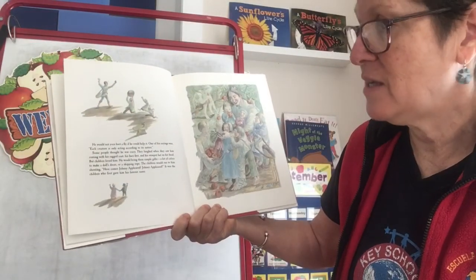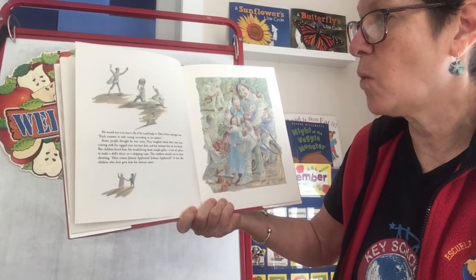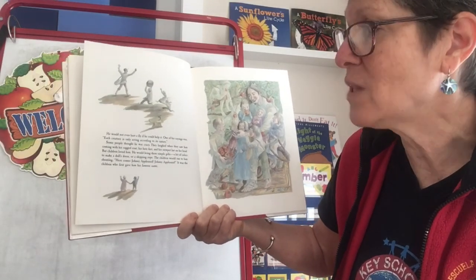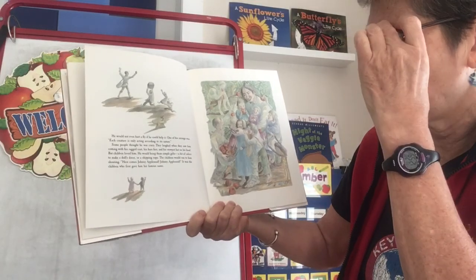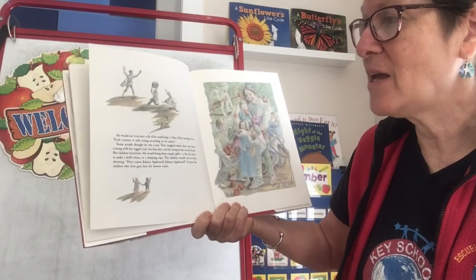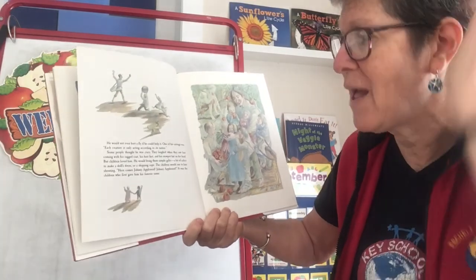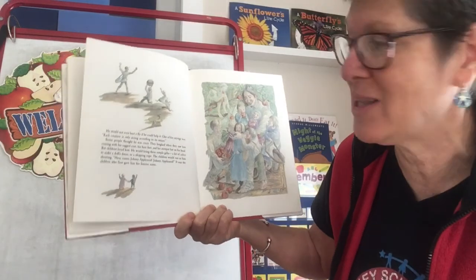He would not even hurt a fly if he could help it. One of his sayings was, "Each creature is only acting according to its nature." Some people thought he was crazy. They laughed when they saw him coming with his ragged coat, his bare feet, and his stew-pot hat on his head, but children loved him.